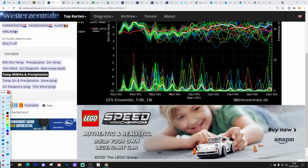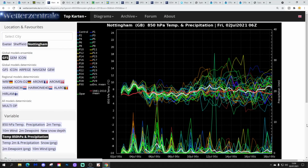That's the midnight run for Nottingham. We can actually show you the 6Z, and again you see the scatter that we've got here for the second week of July. So initially, yes, we're starting off warmer than average, quite warm and humid at the moment. Over the weekend into next week, it turns cooler. And then this period just here is where we've got all of the scatter. We have these ensemble members up here that are quite hot, and these ones down here that are quite a lot cooler. So it remains to be seen where things go through the second week of July and into the middle of the month.